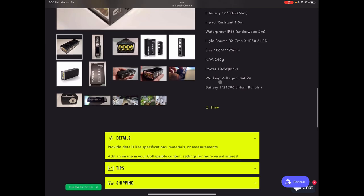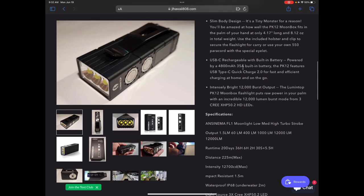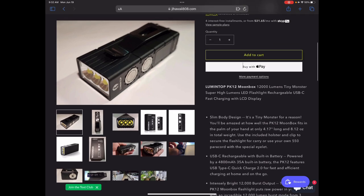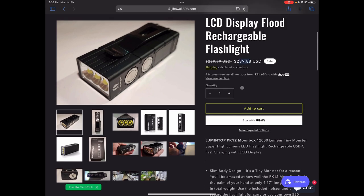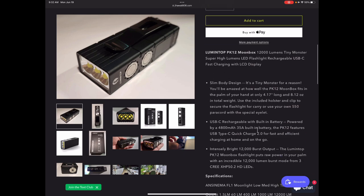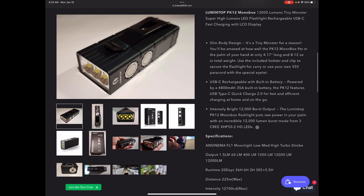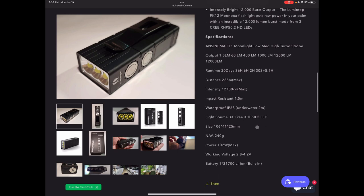Oh man, this Moonbox is so cool. This is one of those lights where, look at that 12,000 burst output. This is one of those lights where I've wanted it for a while. I don't know, man. $240. It does have a display. I haven't really looked a ton into it just because I know it's, at this point in time, more than I want to spend on what is not necessarily a flashlight, because I'd love to get my hands on a DC Zero, an Akluma.